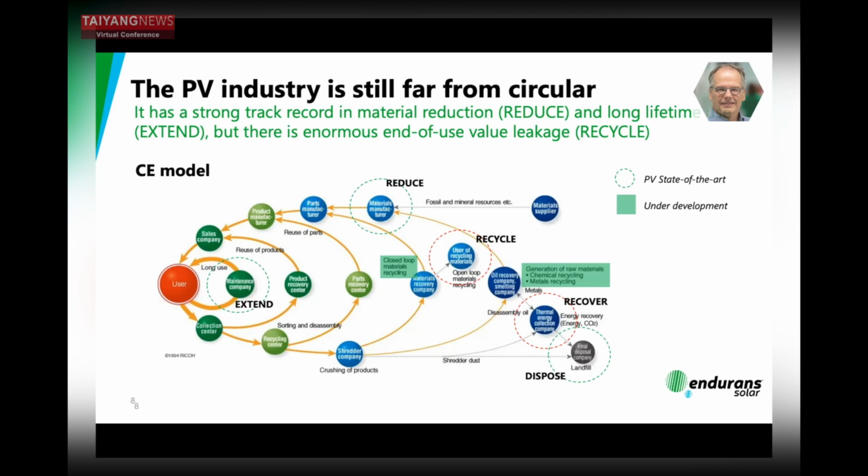Also in extending, this is not an iPad which just has a lifetime or a battery lifetime of 5 years. It's there for 25 years, and we also have different ways to extend the lifetime, to reuse it or to repair some of the components. So also there we're doing well. But what we're not doing well still, that is closing the loop for materials or components.